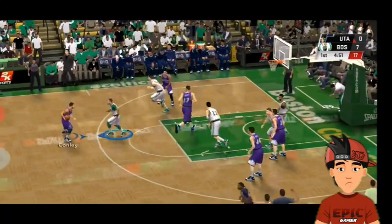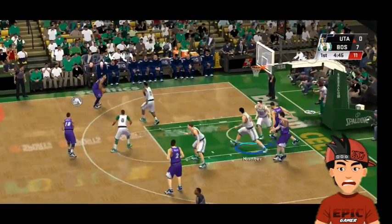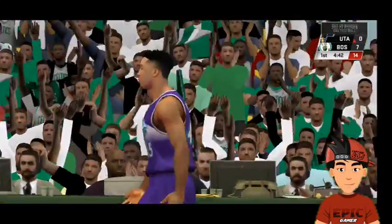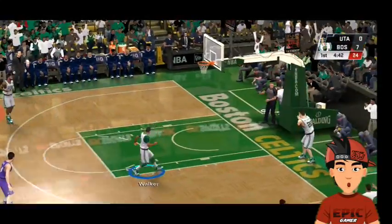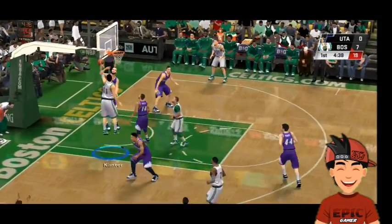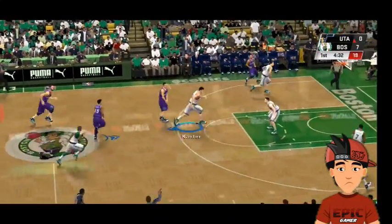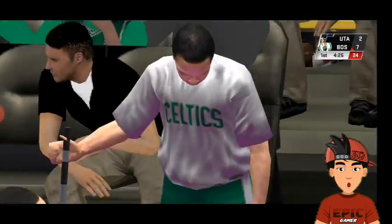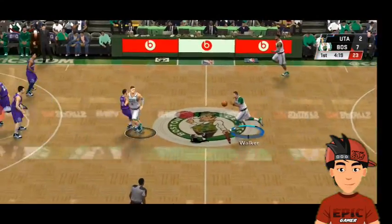Gobert. Here's Mitchell. Back to Conley. Ingles. Outside Conley. Here's Mitchell. And out of bounds, the Celtics gain possession. First quarter of ball, almost 2.5 minutes in. Now here's to the inside. Here's the slam dunk to finish it off. The Celtics with the lead.